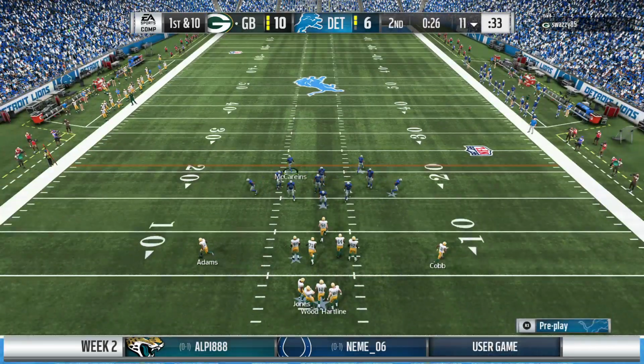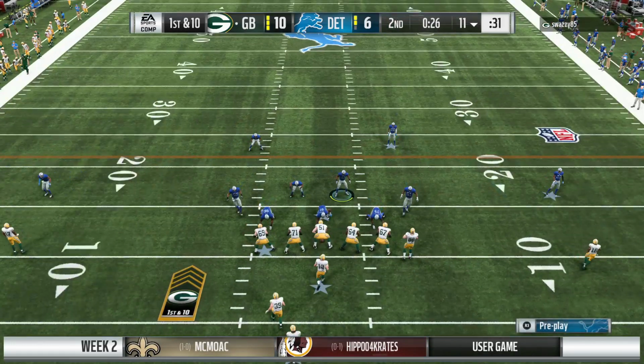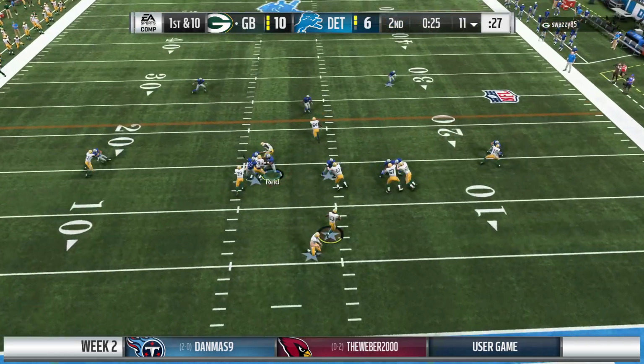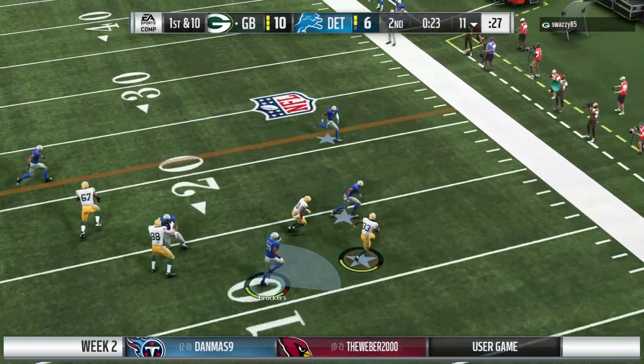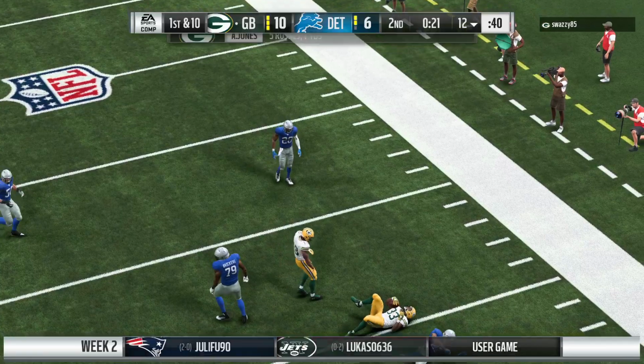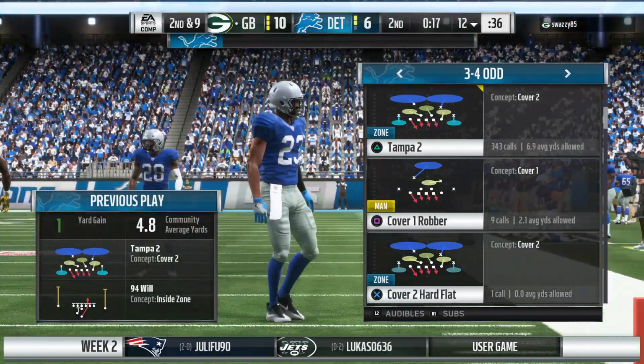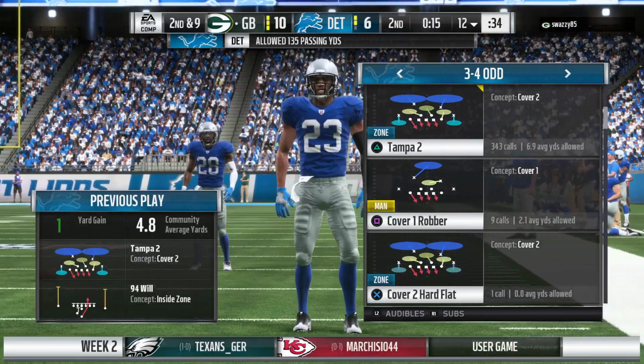A little under 30 seconds to go. We'll see how they play it here on 1st and 10. They'll start out on the ground with Jones, and not much here as he'll get it to the 11, maybe the 12-yard line. Credit the tackle to Darius Slay.